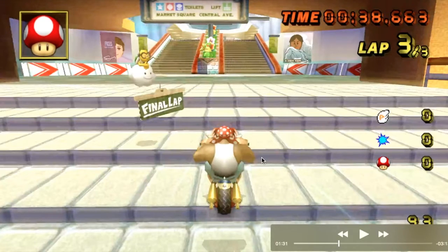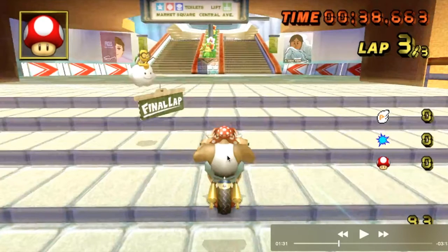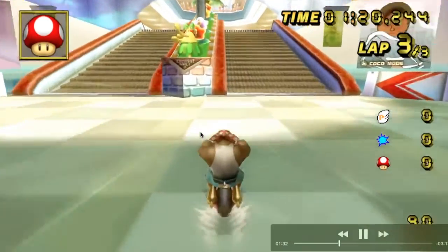If he did not, then he probably would not have beat the car lap 3 and probably would not have subbed. So this is probably the most important part of the run right here, that he gets this chain before he lands.